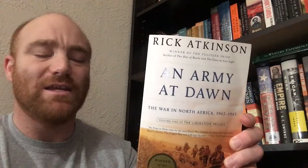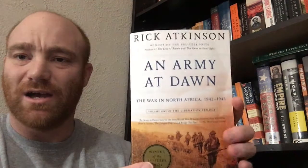I read his first book on the Revolution trilogy, The British Are Coming, and it was very, very good. So I had mentioned to my family several times I'd like to have this book and try this one out while I'm waiting on the next one for the Revolution. And sure enough, I got this at Christmas time, and so this is on my reading list for this year.